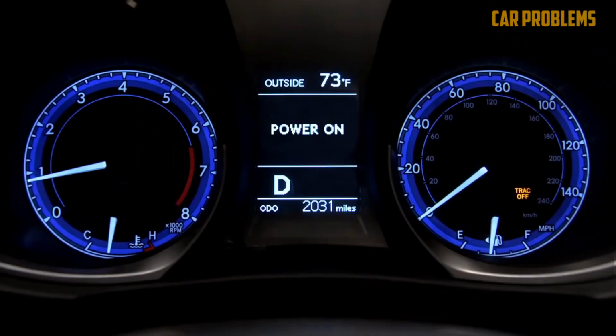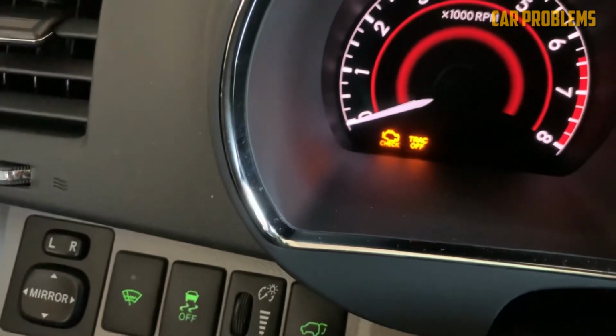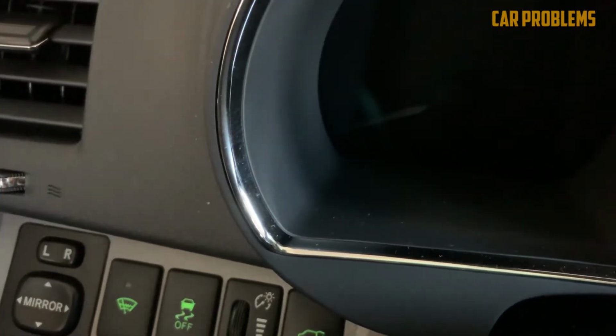Typically, the TRAC OFF light has only one purpose, as mentioned above. A problem with your traction control or engine control system may be present if your dashboard displays both the TRAC OFF and check engine lights. The following problems may be the root of this.